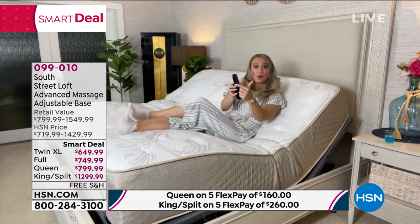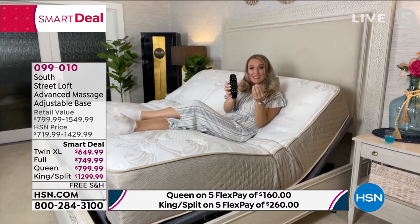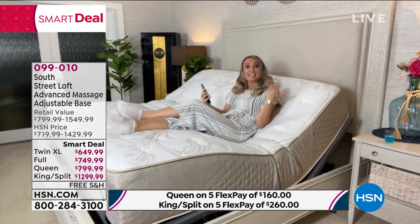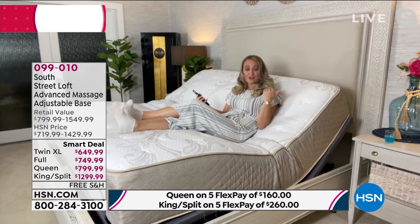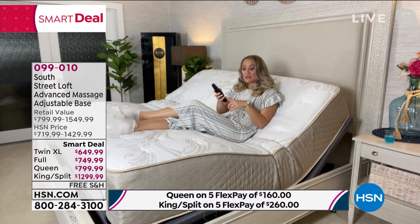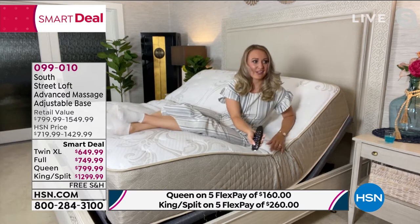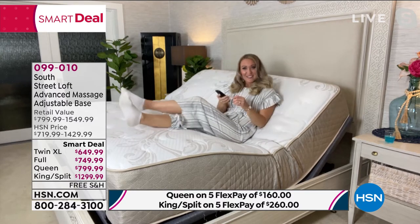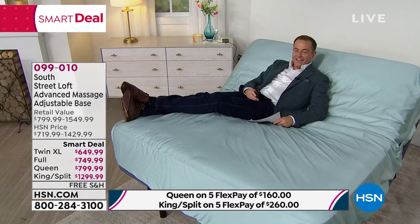You can use the pre-programmed ones. You can override those and customize your own. The foot and the head can work independently of one another or together. And then you do have massage and you have underbed lighting and the remote even turns into a flashlight. I mean, we have all the bells and whistles, Adam. This is so good, let me tell you.